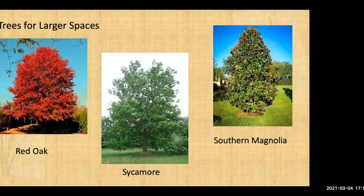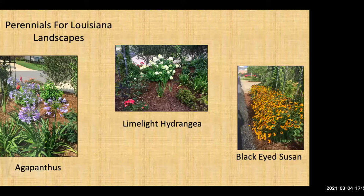Some perennials that do well. Now remember, perennials are plants that are going to come back for you. It's a really good idea to plant perennials in your yard if you're looking for low maintenance, so you're not going to have to come back and replace those every year. Agapanthus, the hydrangea, black-eyed Susan, just a couple of examples of many, many perennials that do well in small yards.